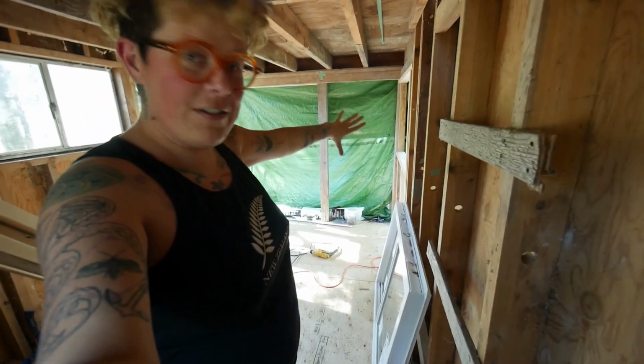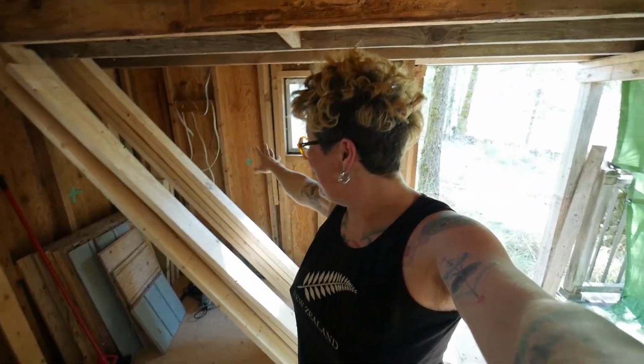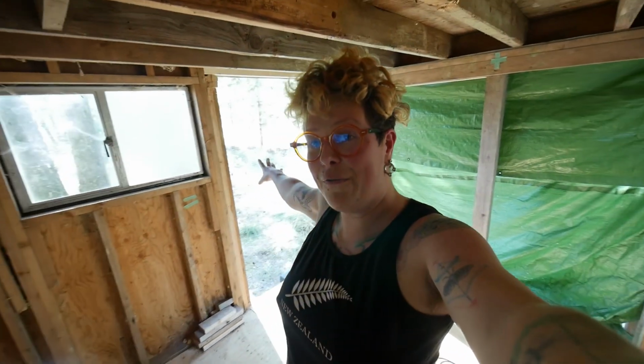The kitchen is going to be along this side. Over this side in this back wall is going to be a couch area. Along this wall is going to be our dinette, some seating and eating area with a beautiful door that we recently picked up, so that should be arriving tomorrow. Maybe another one of these windows will arrive today.